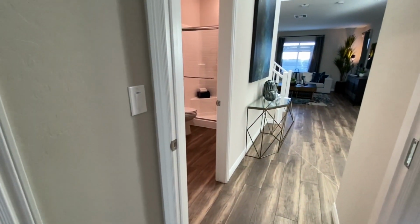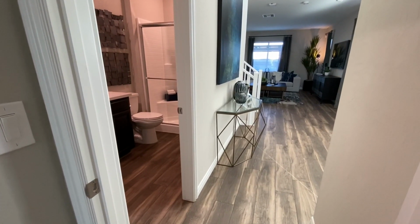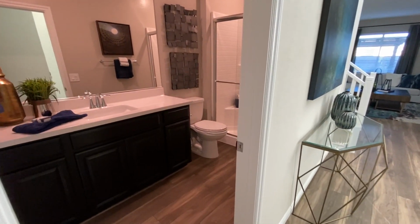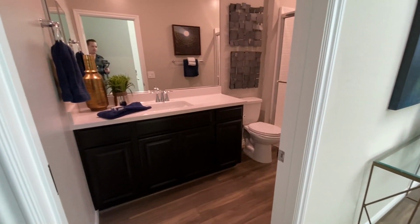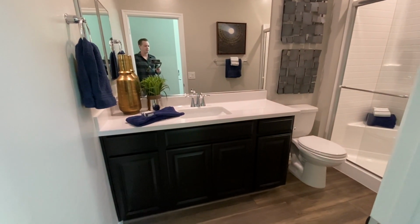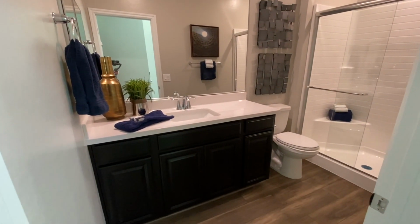Now with this home, basically what you see is what you get. There are a few options in here. The flooring's an option. The mini blinds or the wood blinds are gonna be an option. And the backsplash in the kitchen will be an option. So probably around that 25,000 mark for options in here.